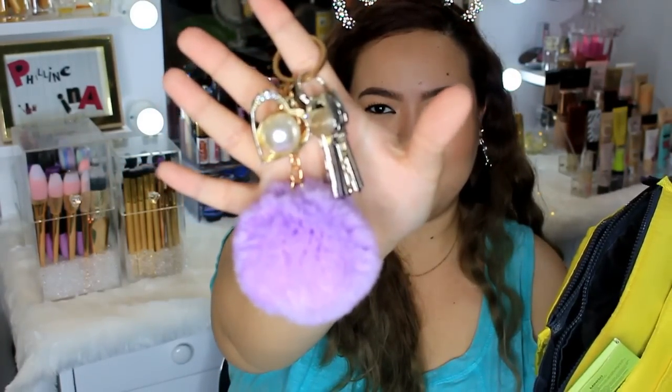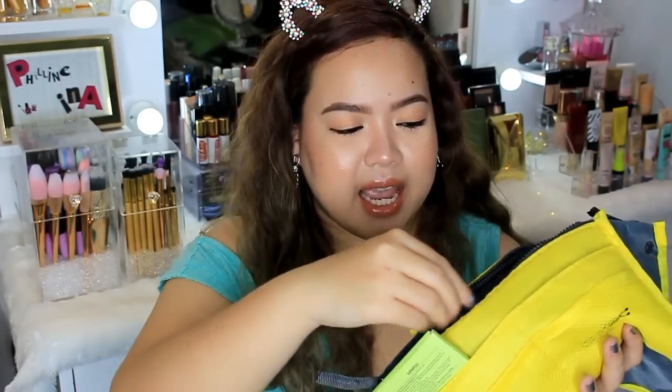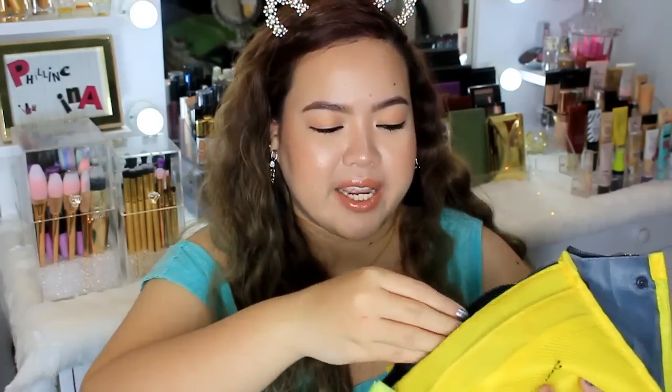Dami-daming susi. So cute. Oh, tingnan niyo yung keychain ko. So cute. Bigay ni Tracy yan sa akin. And then, I have a fan. Medyo susal na yung pamaypay ko ngayon. Hindi na yung tag 10 pesos na pamaypay. Ayan, ganito siya. Nakakahiya naman sa bag kung tag 10 pesos lang yung pamaypay.